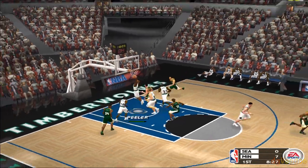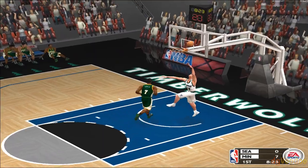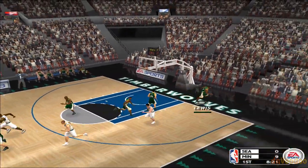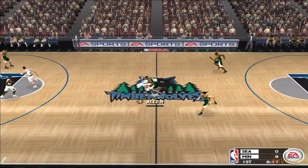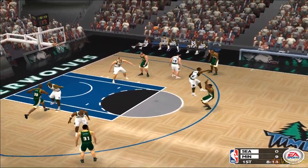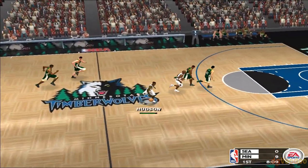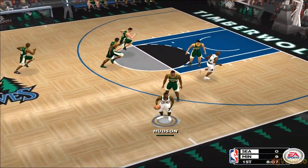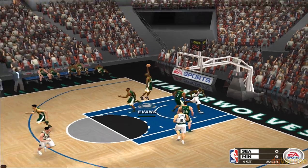Shoots! They were way off on that. This is not what they talked about in the locker room at all. Puts it off the window. The Sonics give up another. Down in situations like that, don't start jawing at the ref. Get yourself back on D. Allen fires it. No! Hudson sets it up on the right side. The three. He doesn't get the basket.